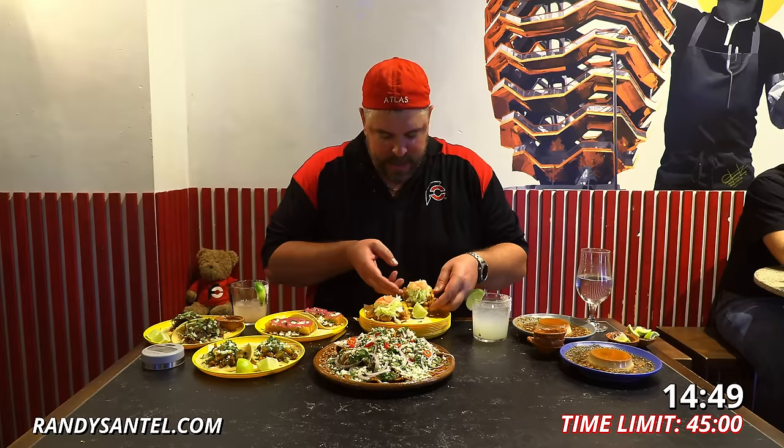Pumpkin, very good, but it's exceptional when you eat it fresh off the kitchen. Now it's time for the chicken tinga.